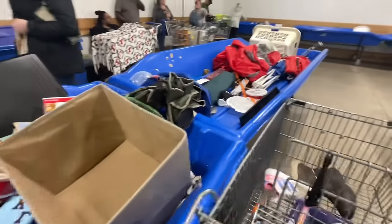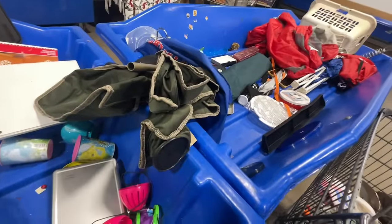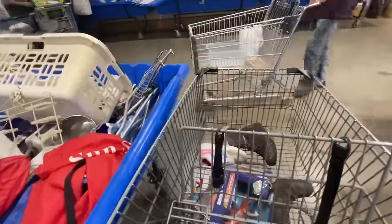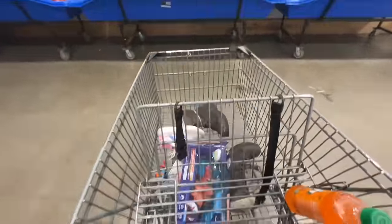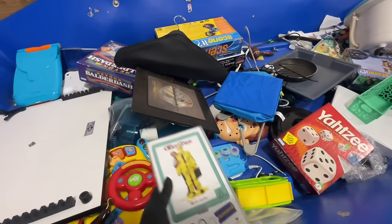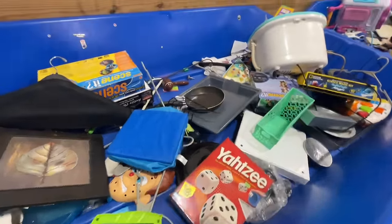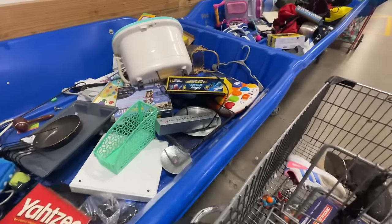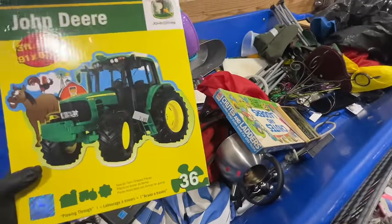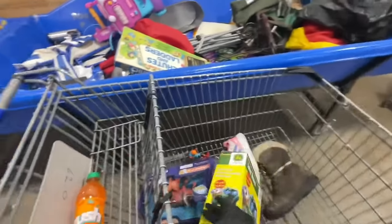I mean, these bins are so empty. It's so crazy. Well, that's a cute little puzzle as long as all the pieces are in there. I'm gonna price that. You never know. I have to count the pieces and make sure they're there.